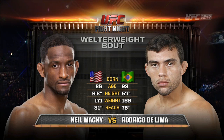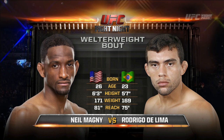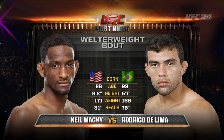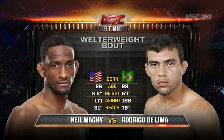Welterweight fight. The American 26, the Brazilian 23. We talked about the length. 6'3" Boi Magny against 5'7" Rodrigo de Lima. 6-inch reach advantage for Magny. And once again, here's Joe Martinez.